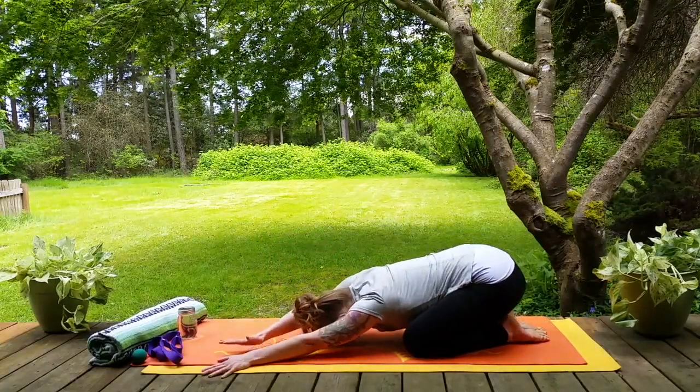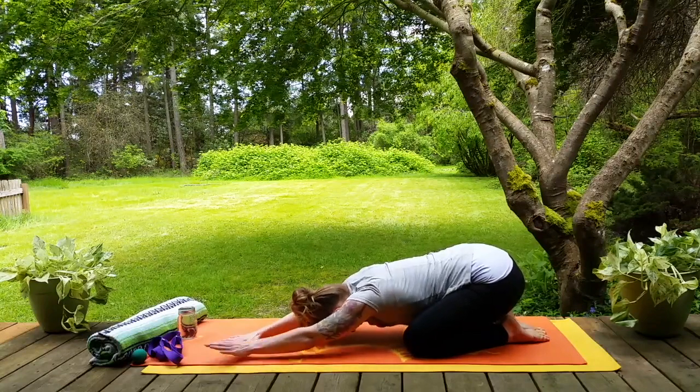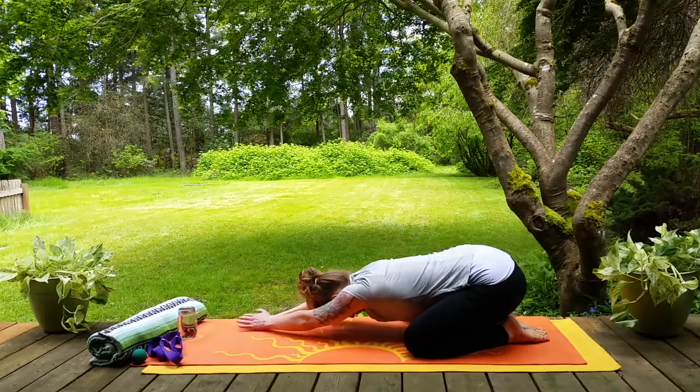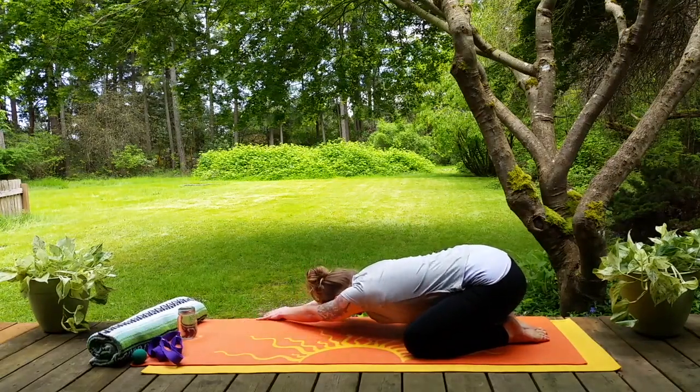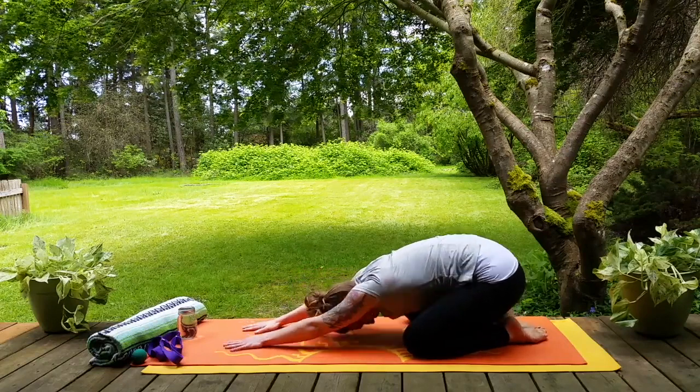Bringing the hands over to one side. You can pause on each side for a longer time. Other side. Coming back to center, and then slowly roll yourself up to kneeling.